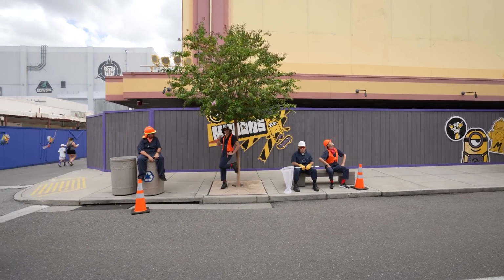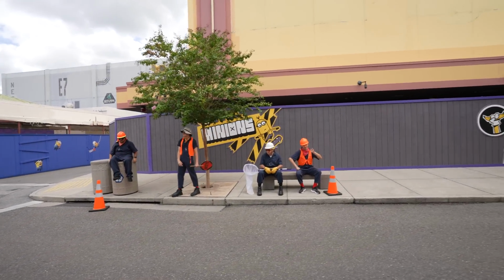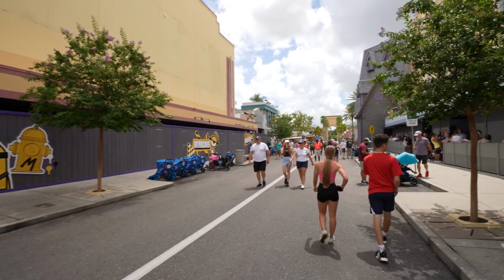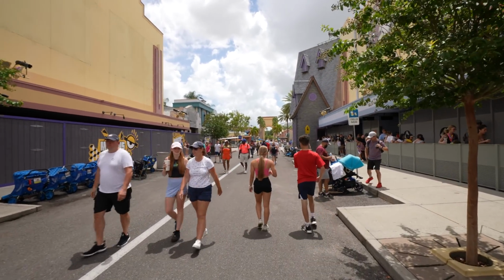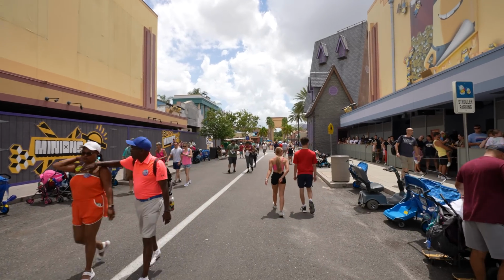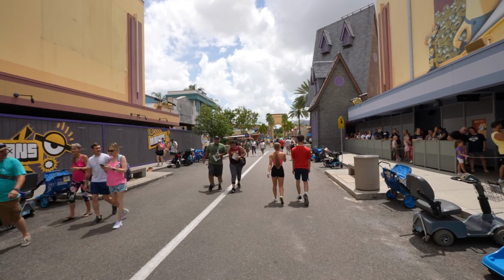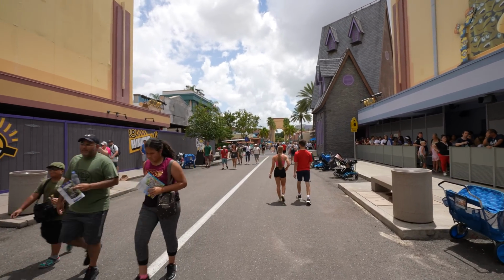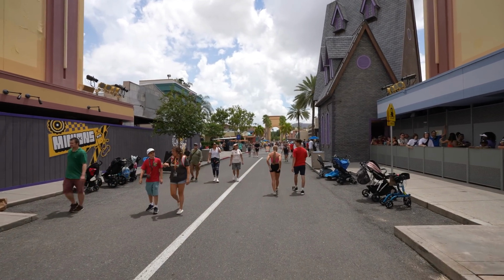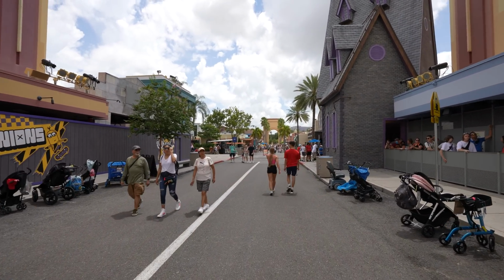Speaking of Construction City, we've got our construction people over there, and more construction walls for Minions, and nothing in this area in terms of scare zone progress, but it is still early. Halloween is still a bit down the road. I mean, like weeks, but nothing to report right now.